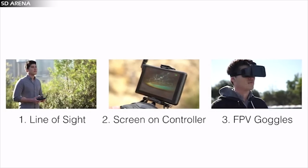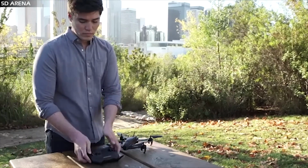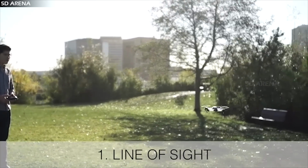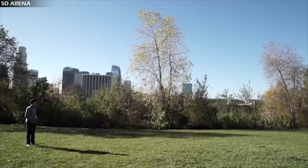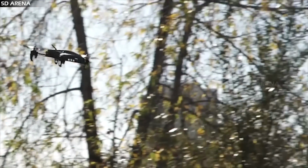There are three ways to fly. First, for beginners, to start flying, simply turn on the drone and turn on the controller. The two will sync up and pair, and you can take off. The drone features altitude stabilization and a beginner's mode that makes picking up the basics a breeze. Learn how to safely and confidently maneuver and control your drone.